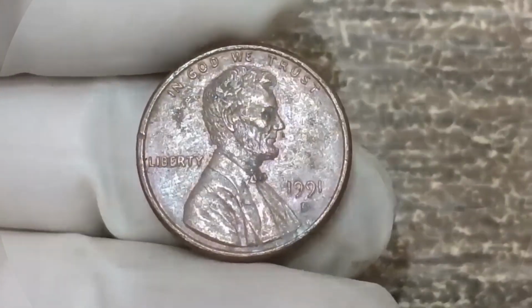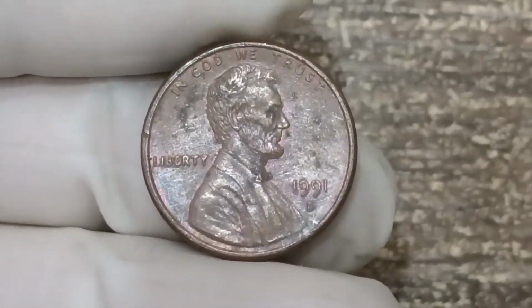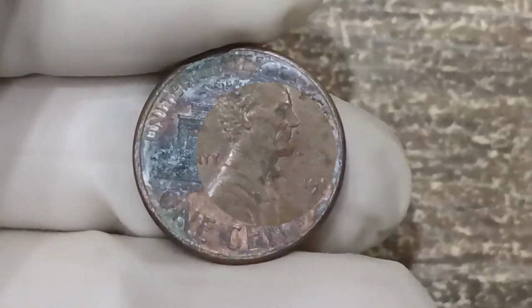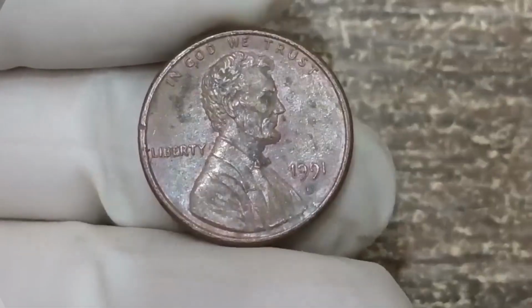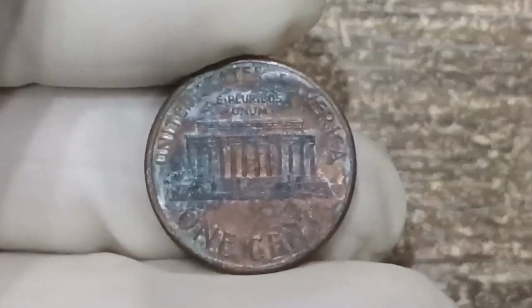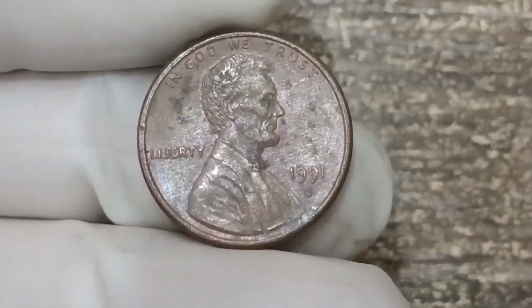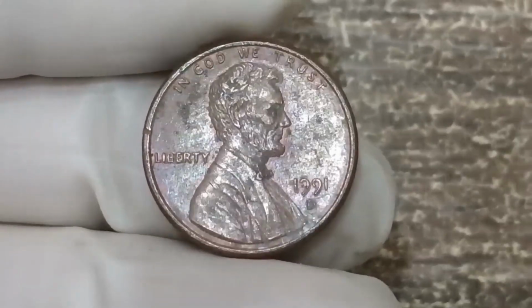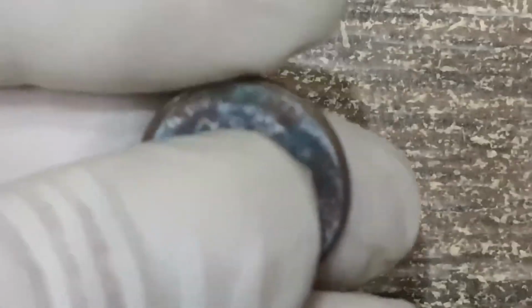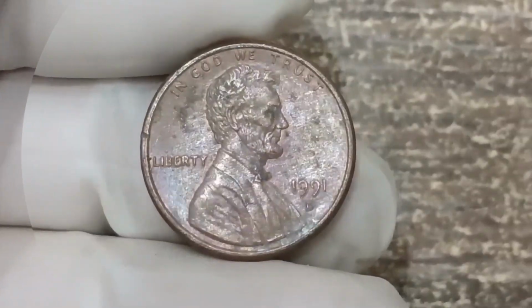And when such a coin surfaces at a major auction, the buzz spreads through the coin community like wildfire, driving collectors to bid higher and higher until the price reaches levels that seem unbelievable to outsiders, yet completely justified to those who understand the true rarity and significance of the piece. The 1991 D penny worth $200,000 is more than just a coin. It is a testament to the unpredictability of life, the thrill of discovery, and the passion that drives collectors to spend fortunes in pursuit of unique treasures.